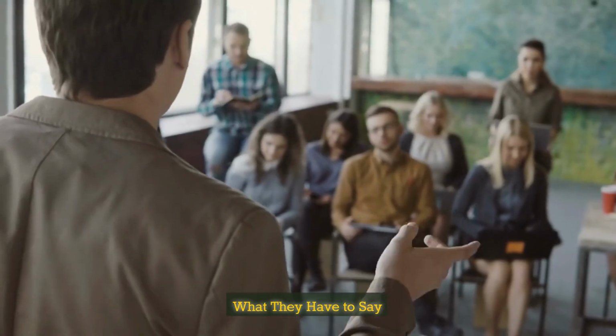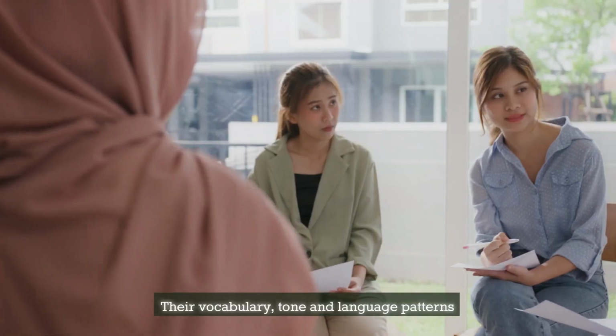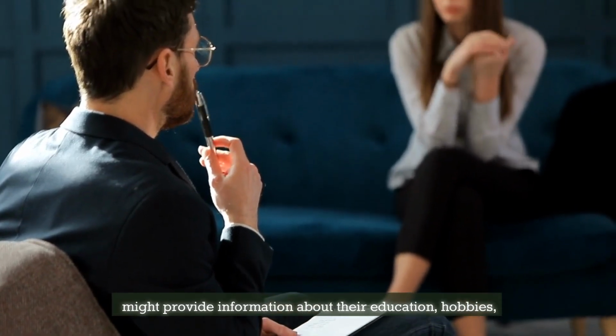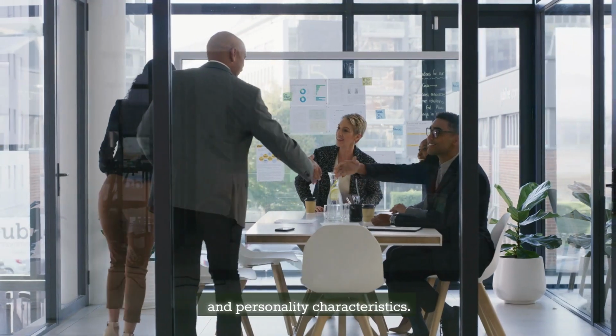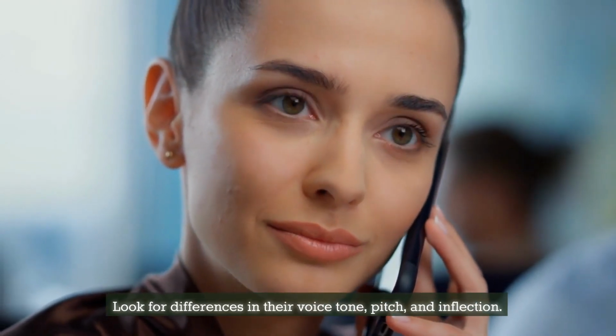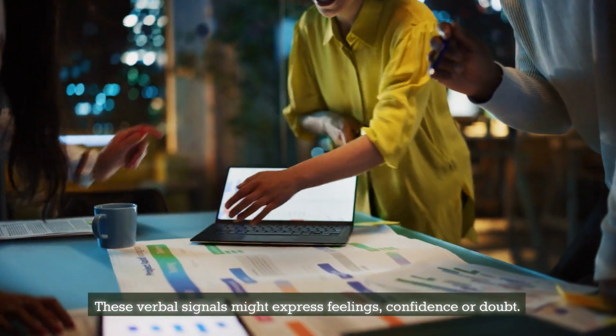What they have to say. Take note of the precise phrases that someone uses. Their vocabulary, tone, and language patterns might provide information about their education, hobbies, and personality characteristics. Look for differences in their voice tone, pitch, and inflection. These verbal signals might express feelings, confidence, or doubt.